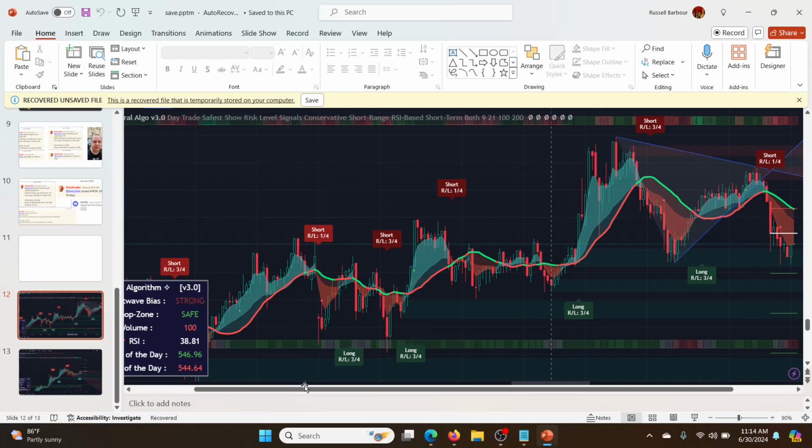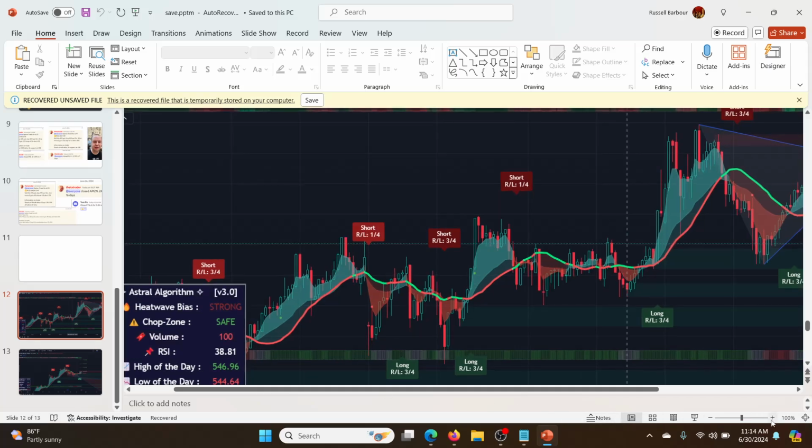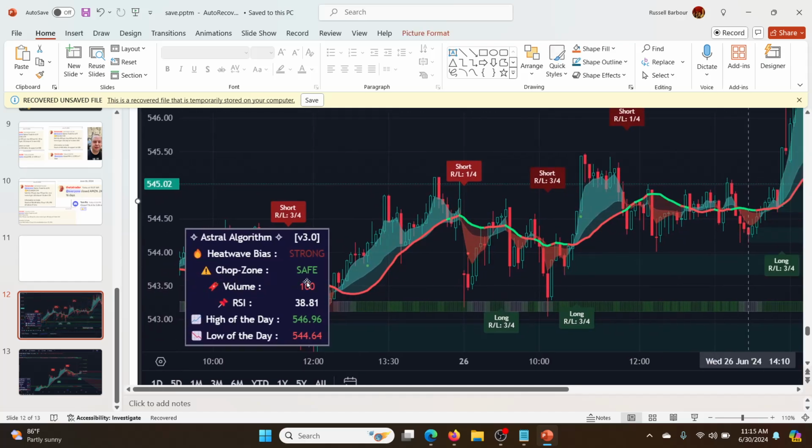And I actually thought one of the really cool things with this one was this little box on the left here. So I thought, okay, I'll only take trades when it says the chop zone is safe, right? So it has unsafe and safe. When it says the chop zone is unsafe, then you maybe can't trust the signals as much, so you might just want to sit on the sideline. So I thought that was a really cool feature on this one.